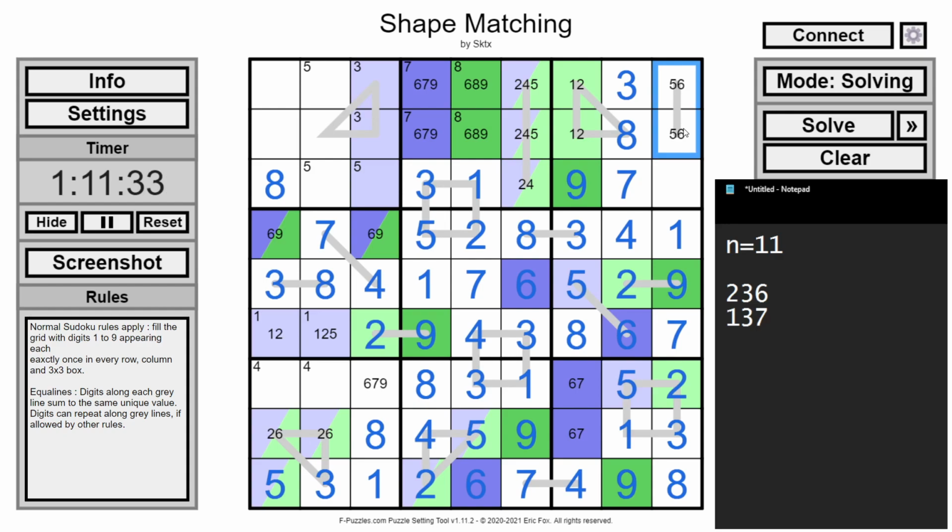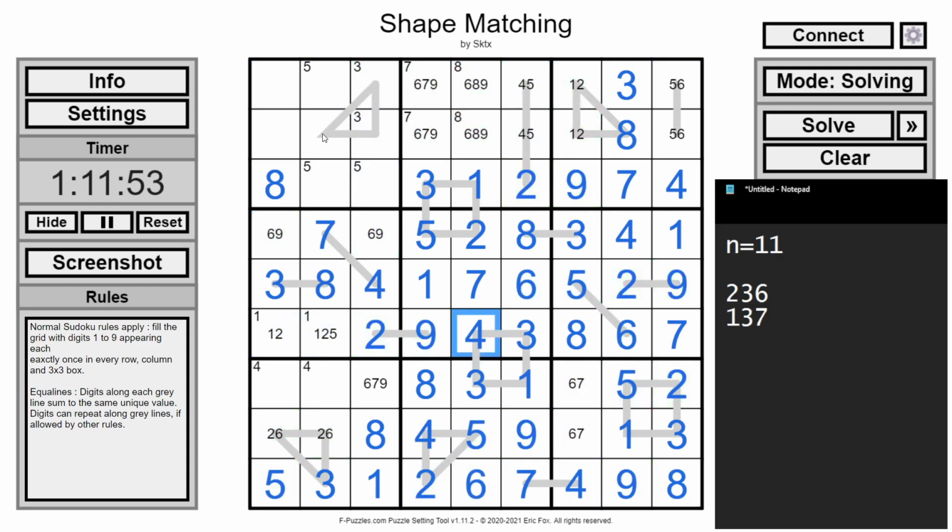Could I have figured out that this must be blue? I don't... Maybe I could have. I don't know. Maybe that's what I was supposed to figure out. One of the things I could have figured out. 2 is light green, which means this is not 2 and not light green. I'm just getting rid of the colors. I don't want the colors anymore.